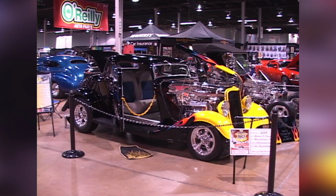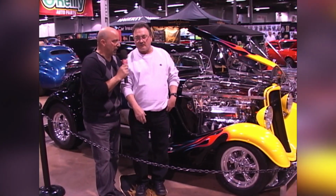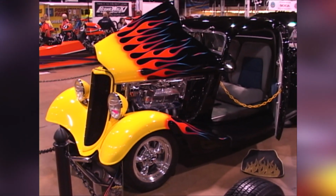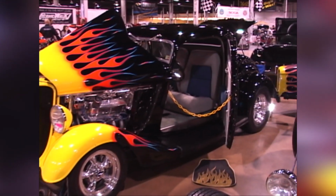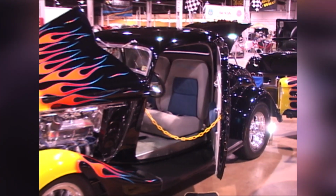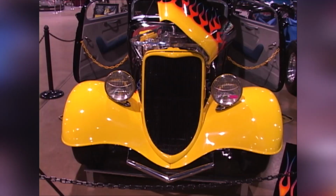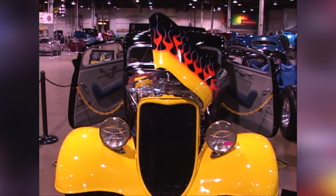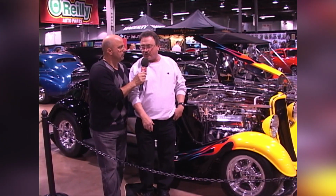It's running real nice. Is this a glass car or a steel car? It's a glass car, Mike. It's all fiberglass. It's a Richard Taylor body, and it's holding up pretty good. What do you got for motor? I got a 351 Windsor. So really, it's a Ford on Ford. It's bored 30 over right now, and it's got an R4 transmission, a Ford transmission with overdrive. It gets between 18 and 22 on the highway.